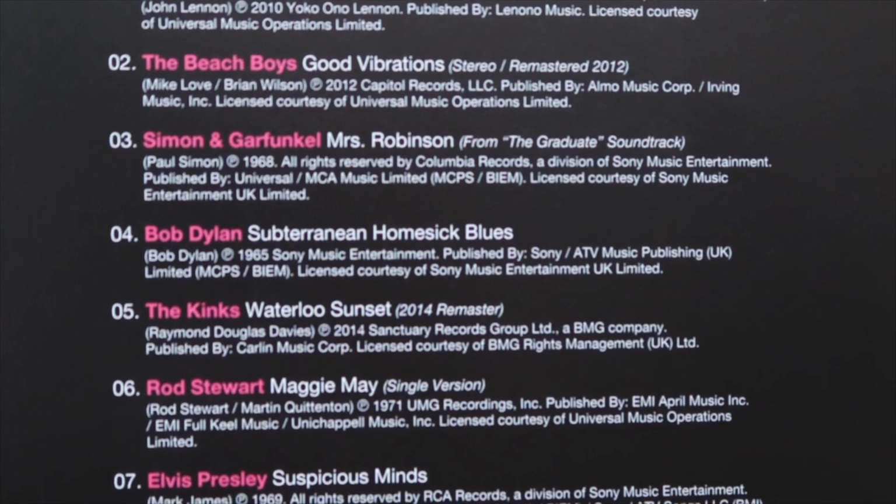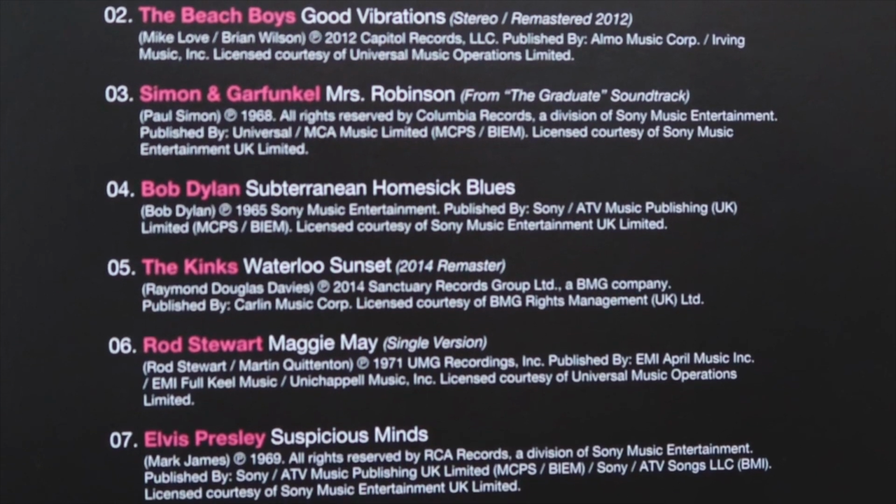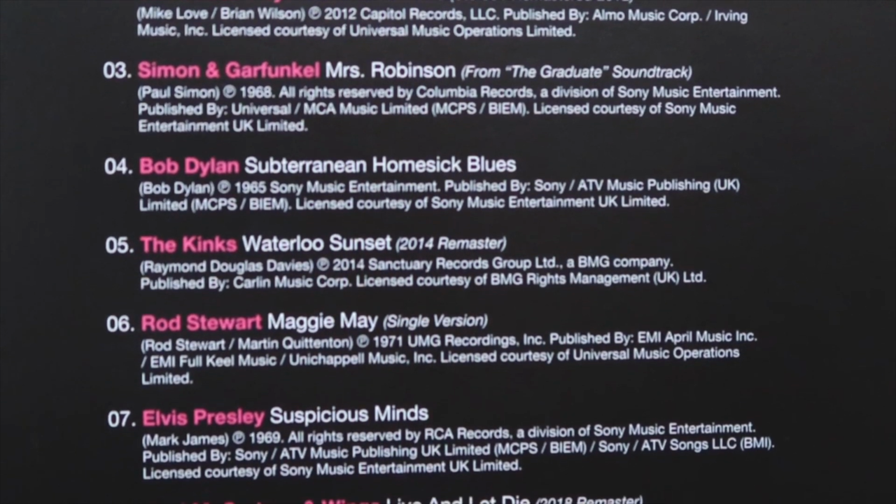Robinson from the Graduate soundtrack, instantly iconic song there too. Bob Dylan with Subterranean Homesick Blues. I don't think I'm too familiar with that one. I wonder if I'll recognise it.